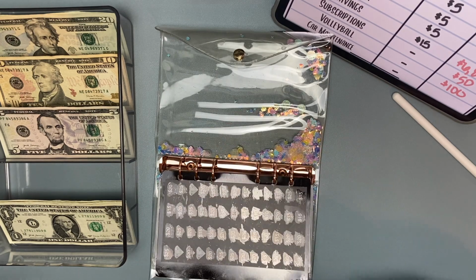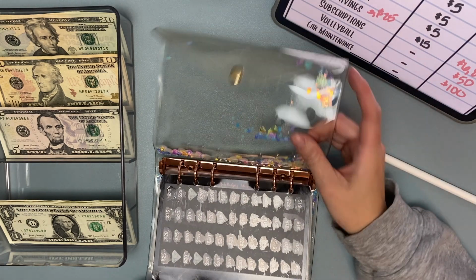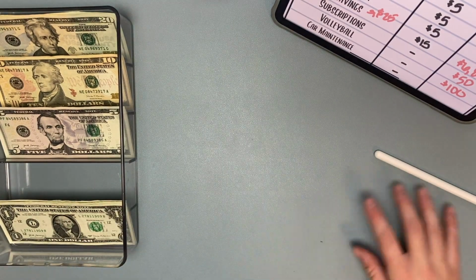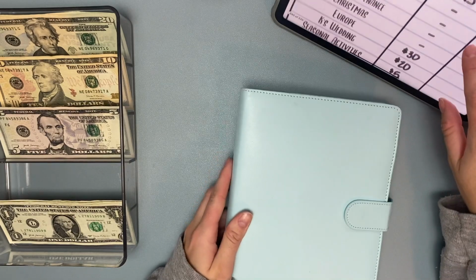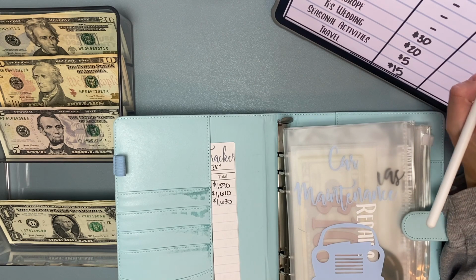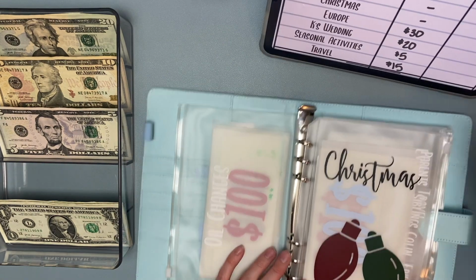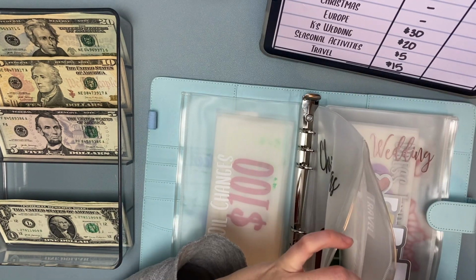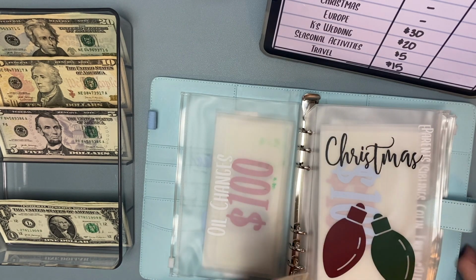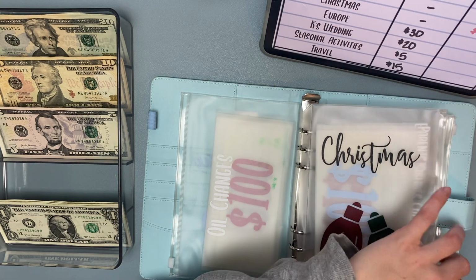And next week is a 25. So we'll put that here and we will stuff that next time. And then last but not least is Big Blue. We are skipping car maintenance and Christmas. Car maintenance has $16.30 and Christmas has $610, 20, 35, 45. So $645. We are leaving those alone today.